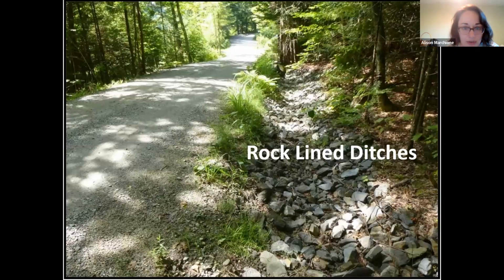Rock-lined ditches, always a great idea. In Vermont, most of the roads around our lakes are private roads. And so they are maintained in various different conditions, but especially any place where there is a slope to those roads, a rock-lined ditch is a good way to catch and slow stormwater. You're going to hear me say catch and slow and filter stormwater about 1 million times, because that's the point of the whole program.